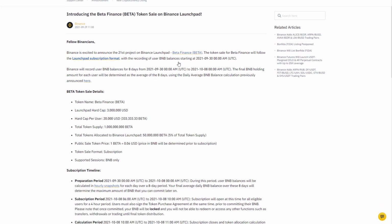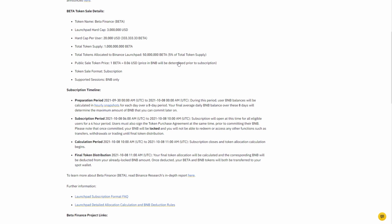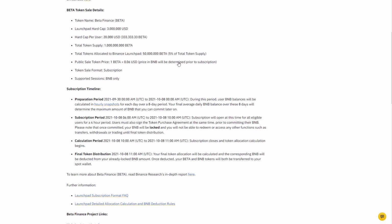So based on that balance, what happens? The first 8 days determine the maximum you can commit of BNB. And then the subscription will open on the 8th of October for all eligible users for a 4-hour period. So you'll have 4 hours to take action. And users may also sign a token purchase agreement at the same time, prior to committing their BNB. And please note that your BNB will be locked, okay? So you will not be able to redeem or use it during that time.